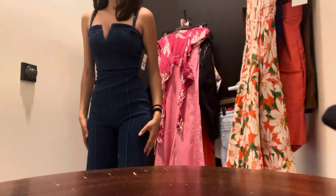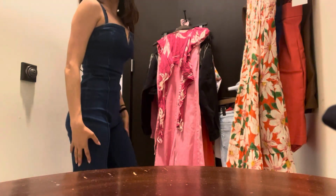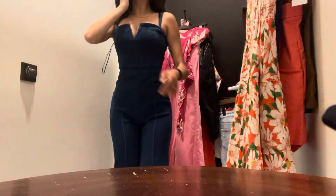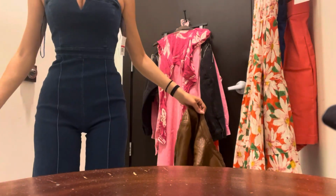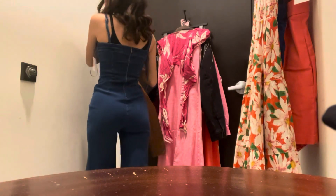Which is so dumb, but it's true that I have to consider that. And the one other thing that I didn't like was how it made a V at the bottom of the zipper. That part I didn't like either. And the top part folded out a little bit, which was weird. But I loved this thing so much.